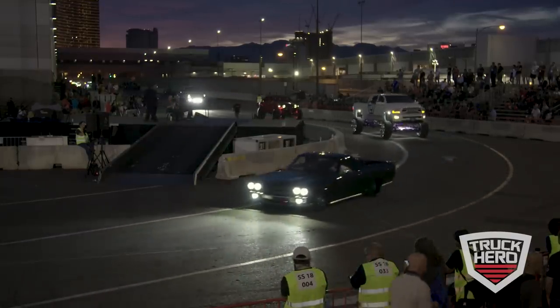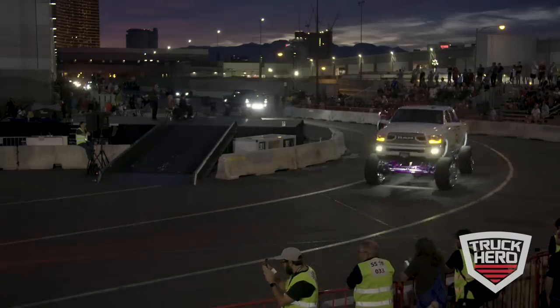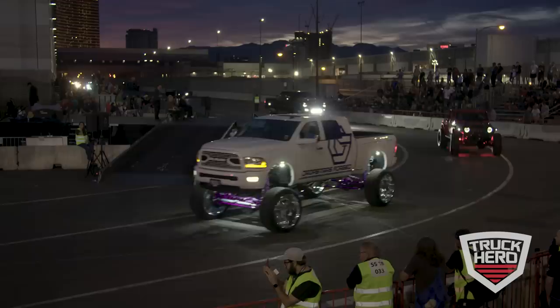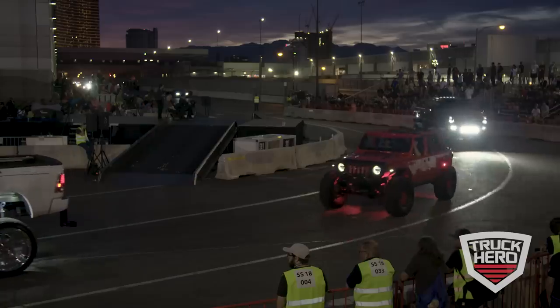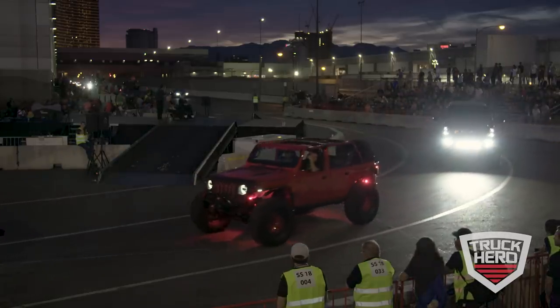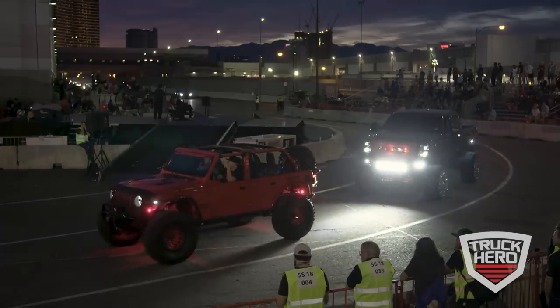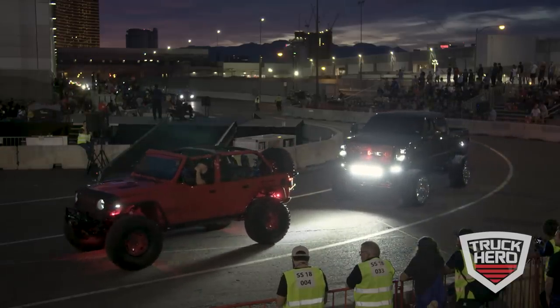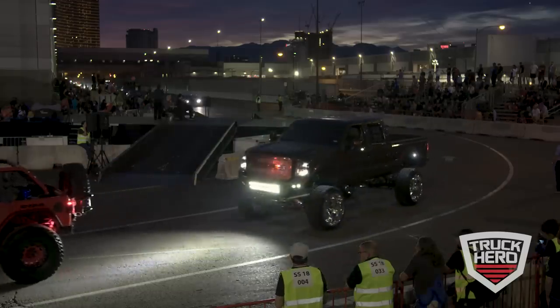We got a very sinister black El Camino coming through. 1970 car wrapping the pipes for us. Got a giant white and purple Dodge Ram pickup truck with more of the LEDs. Some of these street crawler wheels, like I like to call them. Low profile tire on a big wheel on a lifted truck.